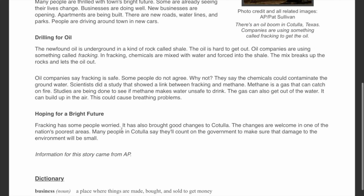Fracking has some people worried. It has also brought good changes to Cotulla. The changes are welcome in one of the nation's poorest areas. Many people in Cotulla say they'll count on the government to make sure that damage to the environment will be small.